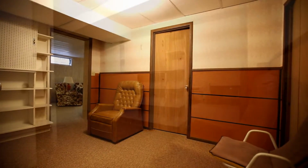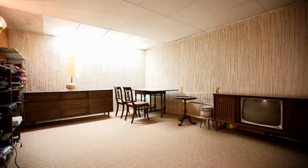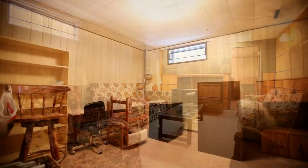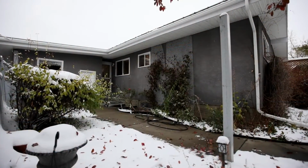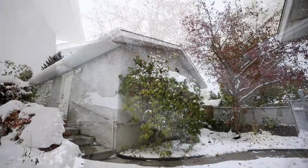The basement is fully developed and functional, if a bit dated, with a large family room, a bedroom, storage, and a large laundry room. It has a park-like backyard to enjoy on your sunny summer afternoons.